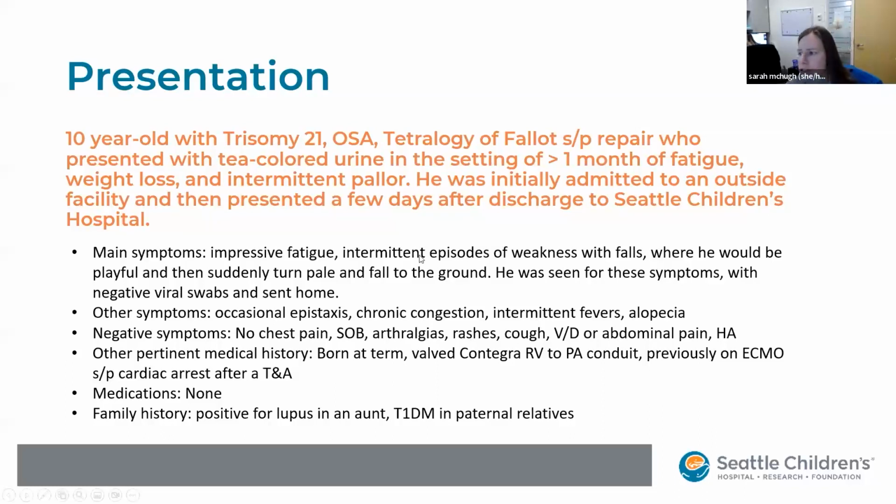He'd be playful and then just suddenly turn pale and fall to the ground, kind of odd. He was seen a couple of times for these symptoms, and they chalked it up to potential URI symptoms and sent him home. Other symptoms: he had occasional epistaxis, chronic congestion, and some intermittent fevers and alopecia. He didn't have any chest pain or respiratory symptoms, no arthralgias or rashes.